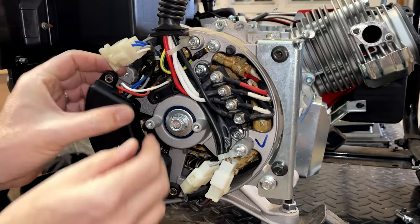The stator bolts, they get torqued anywhere between 80 and 120 inch-pounds. I usually go on the light side, about 90.